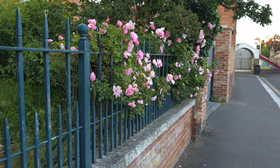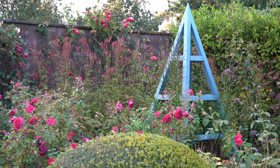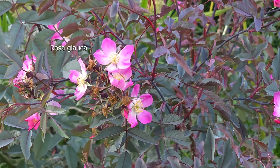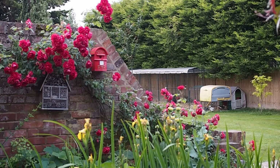They are very hungry plants, but otherwise many of them are very wildlife friendly. The very sort of elaborate double blooms are never as good for pollinators as single blooms are. Roses mostly have a gorgeous scent, and what would a cottage garden be without roses?